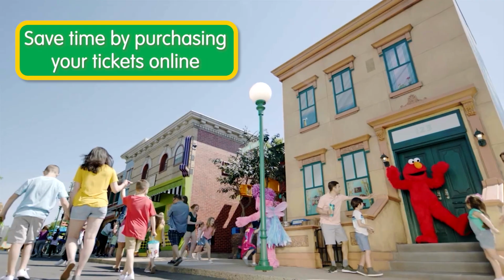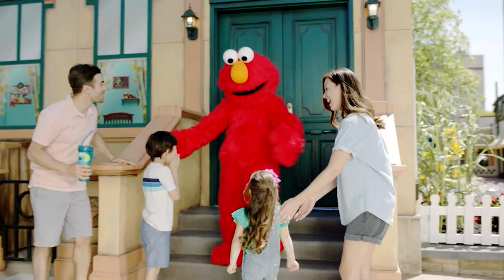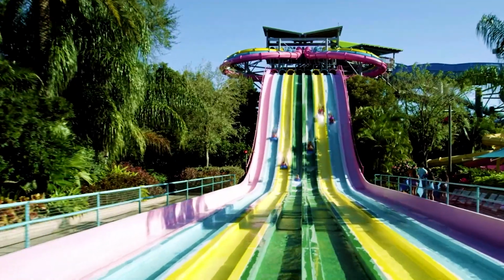Save time by purchasing your season passes or tickets online. Season passes include unlimited admission plus unbeatable benefits, including parking, guest tickets, in-park discounts, and more. You can find full details on our website.